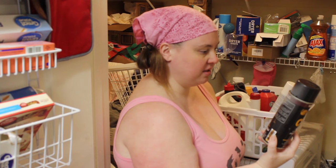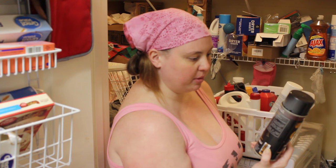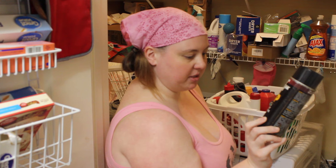I don't even know what this is. Brake-free lubricant preservative? Is this for cars? Brake-free CLP, special cleaning action that breaks down oil, grease, blah blah blah. Penetrates mechanisms to displace trapped, gritty grime. I suspect my husband's gonna want to keep that. I just don't know what this is for. I will put it back under.